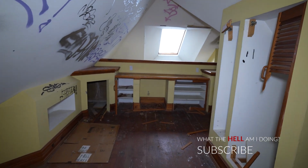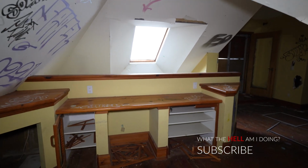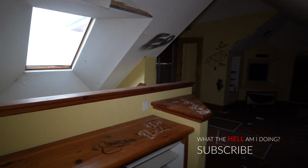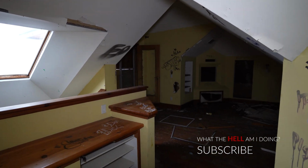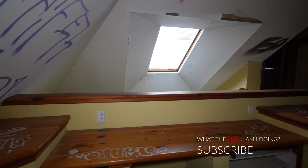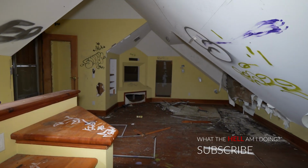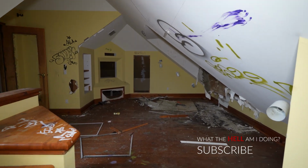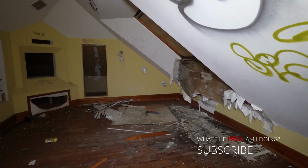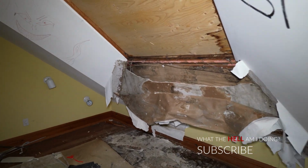This was probably all attic space at one time, and they kind of opened it up, brought a lot of natural light in here, and made a pretty cool hangout area, if you ask me. I mean, from this perspective here, this is very cool. I really like this spot up here. I like how much light's coming in. I just love the different shapes of this room. This would definitely have been the spot I would have chosen to hang out if I had lived here. Very cool house. Very cool room. And this would have let in a lot of light too.